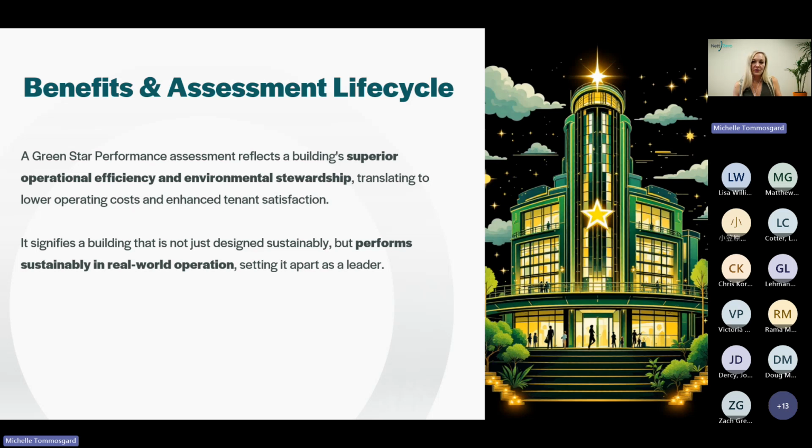So a GreenStar performance assessment is more than certification. It's a reflection of operational excellence. And I think GPC has done this new tool great to show this. It demonstrates that a building performs efficiently, manages resources responsibly, and provides healthy, comfortable space for occupants.